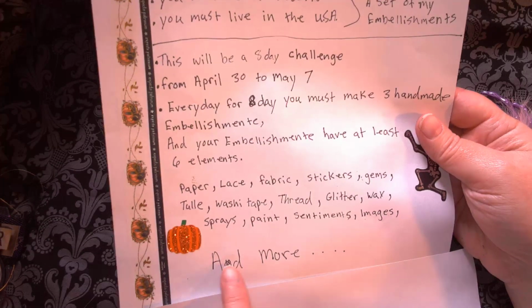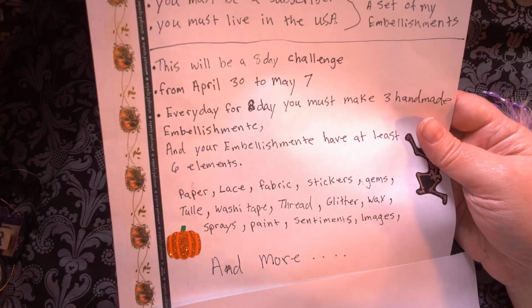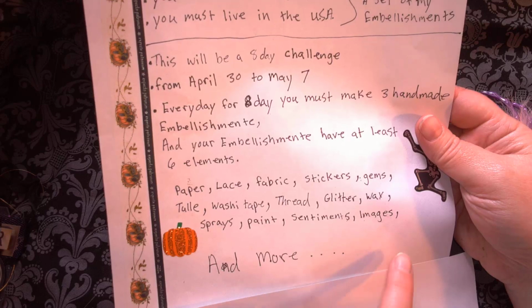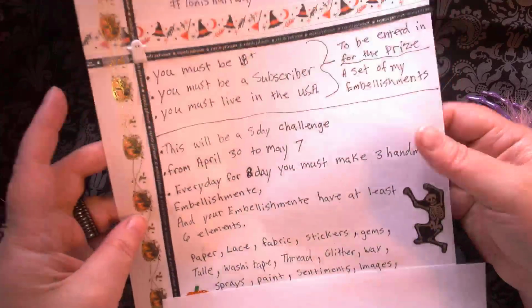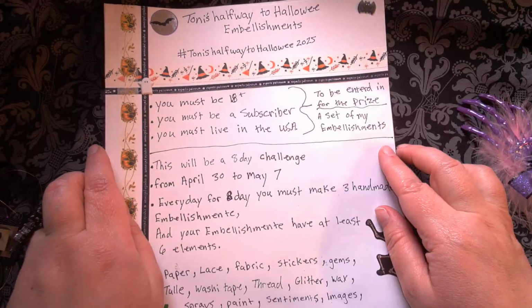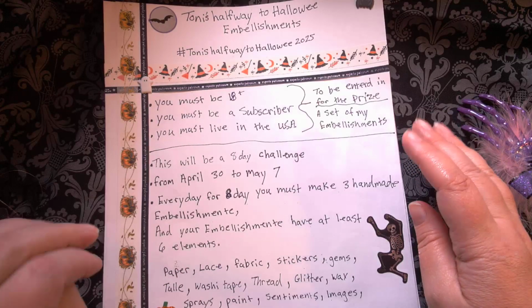So think outside the box. If you didn't like what I listed, think outside the box, okay? Anything, pretty much. I probably should have put that too. Anything can be considered as an element on your handmade embellishments. Okay, so I hope I described all that clearly. So let's go over this one more time.